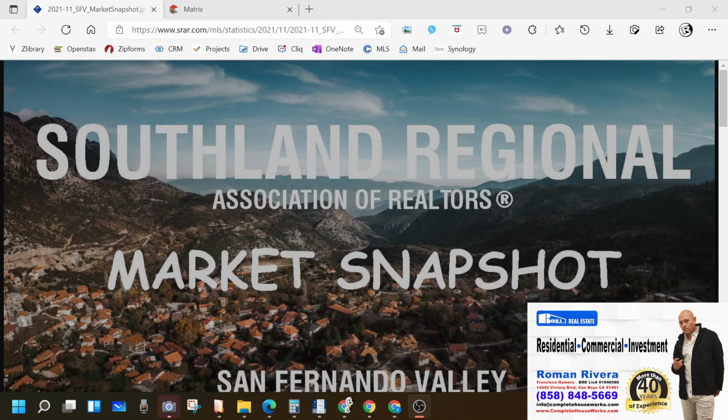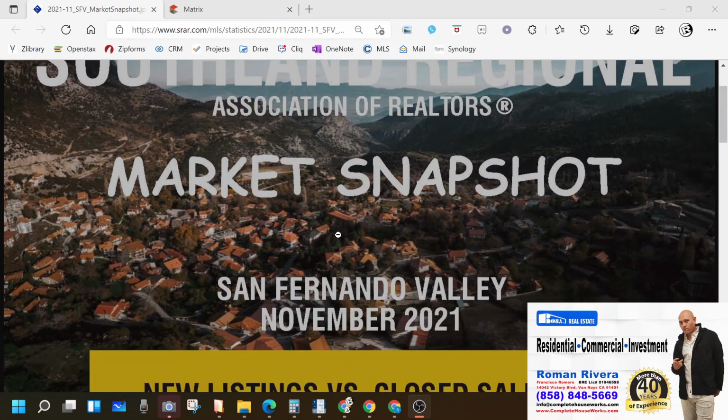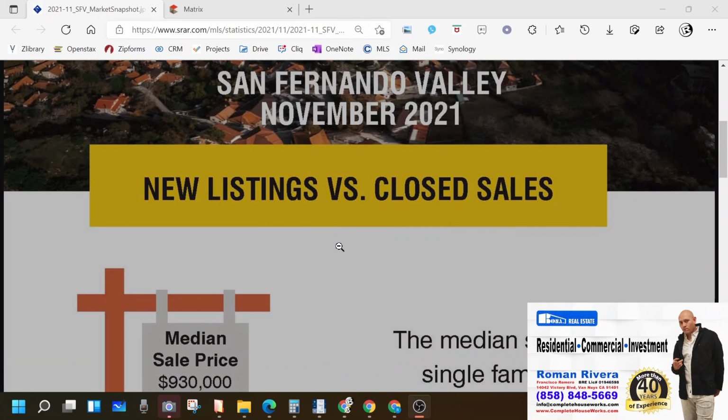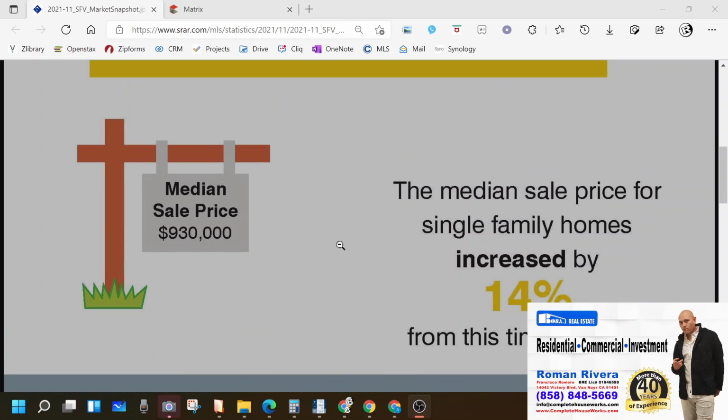Today, we are going to review this new infographic that I just received from the Association of Realtors, and we're going to go over it and figure out what the market is in San Fernando Valley for the last month, the last quarter. So this is from November 2021, and it talks about what's going on in the real estate market at the moment.